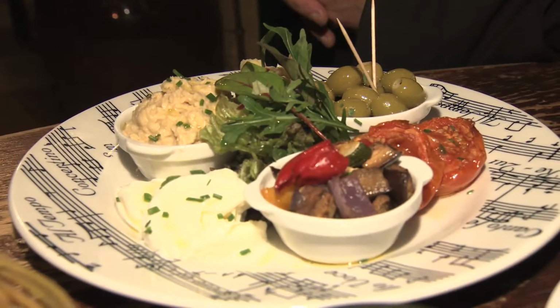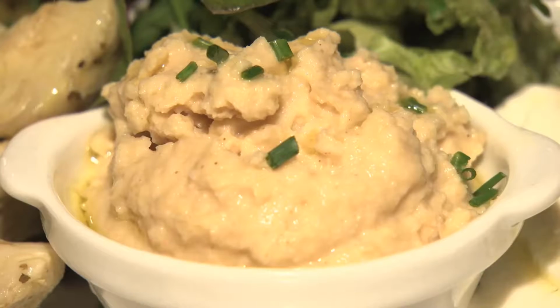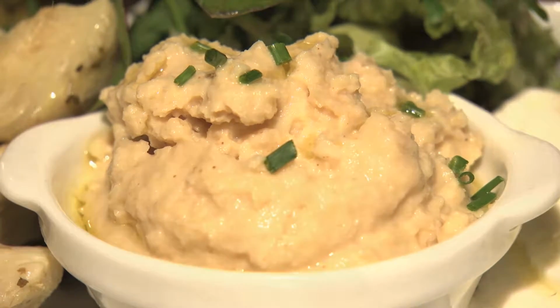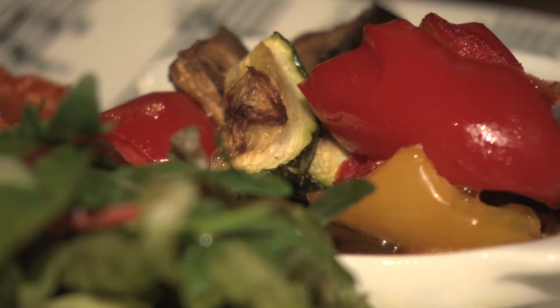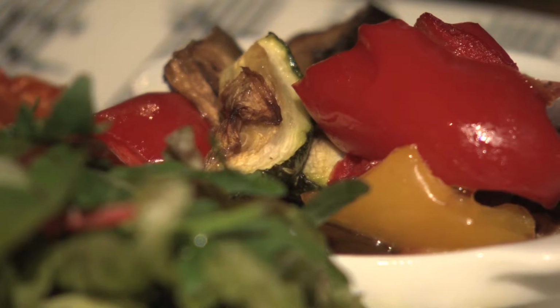Where possible, we do try and source everything locally. So most of our meat comes from a local butcher, and on this platter we've actually made the hummus ourselves, we roast the tomatoes ourselves, and the olives are done in our own rosemary and lemon and garlic marinade.